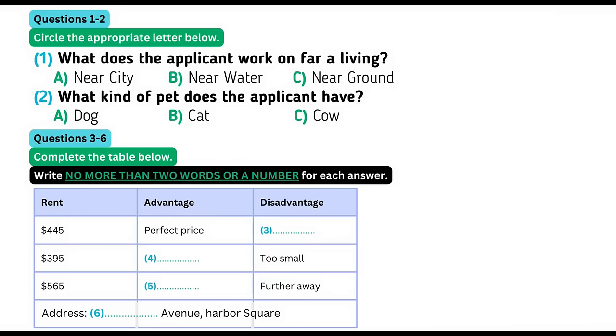Then I have a 2-bedroom for $565 on the 2nd floor that is a little further away from the harbor. How far? About a 1/2 mile, and they accept pets. That's a little more than I had planned on paying. But I guess I could look at it. What's the address? 224 Williams Avenue, Harbor Square. 224 Williams Avenue. Got it.